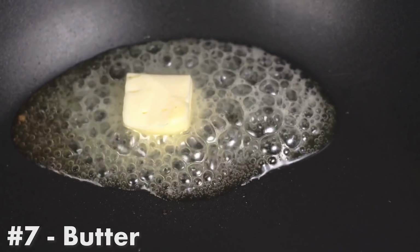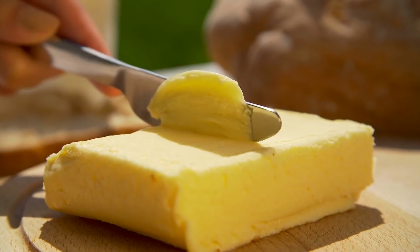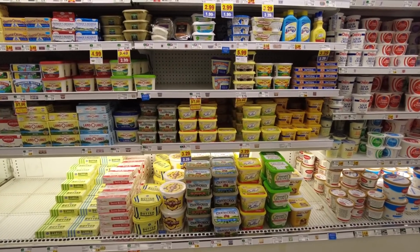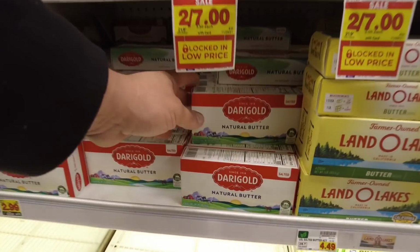At number 7, I have butter. We use butter all the time for cooking. Butter can last around 1 to 2 days at room temperature, although my grandparents used to store butter for many days at room temperature. Butter can last around 1 month after the sell date when stored in the refrigerator. You'll want to make sure that you keep that butter wrapped in an airtight container or a wrap when refrigerated.